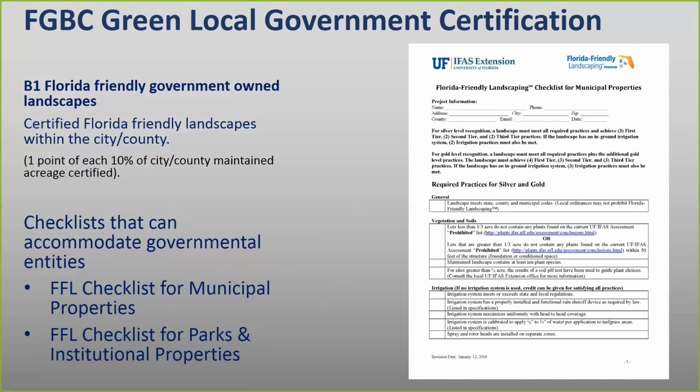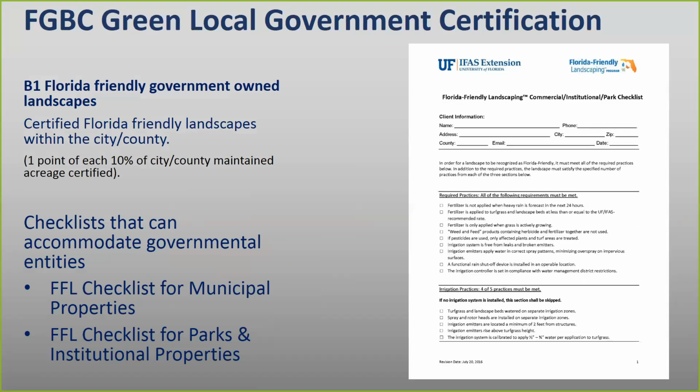We have this first checklist, and it focuses more on the maintenance than actually the new construction. So we'll talk about irrigation practices and fertilization practices. And then we also have this checklist, which is the park checklist. That would be intended for sites that don't have much in the way of structures or facilities. So that focuses on maintenance practices.